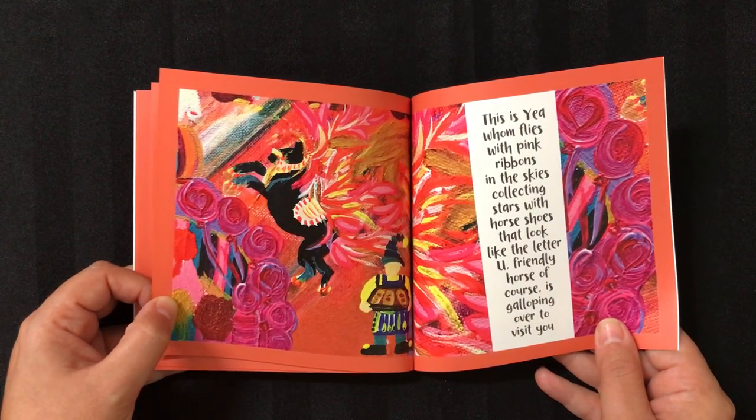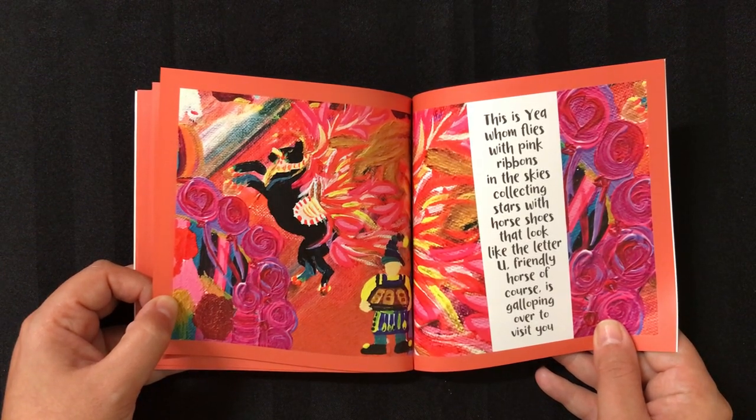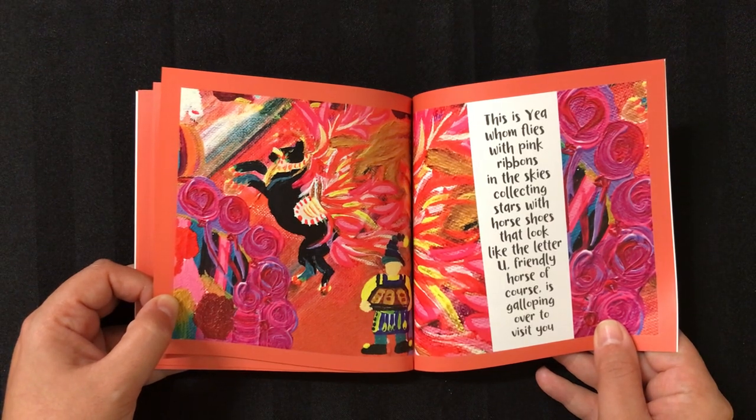This is Ye, who flies with pink ribbons in the skies, collecting stars with horseshoes that look like the letter U. Friendly horse, of course, is galloping over to you.